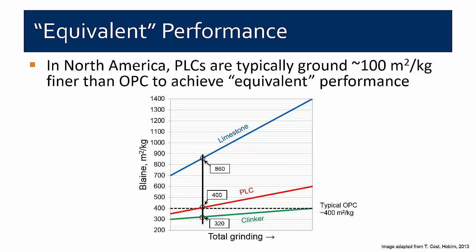mean? Well, the coarser your cements are, the slower they're going to react. You're not going to get your strength development as quickly, and you might not even get as high strength overall because your hydration reaction might be a bit slowed down or prevented from actually reaching completion if you have the coarser clinker particles. So what the producers do, this situation would cause the Portland limestone cement to not reach the equivalent strength.